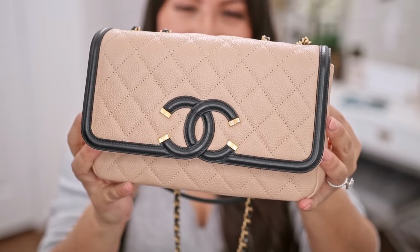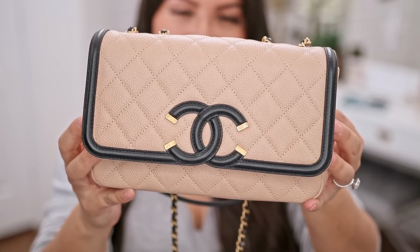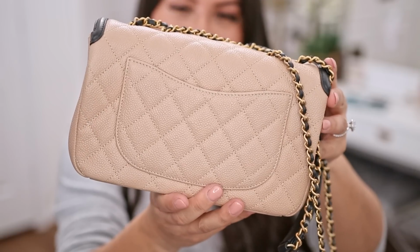Speaking of black handbags, I know this one isn't an all black handbag, but it definitely has black on it. Therefore, I do wear it in place of a black handbag sometimes. This is my small Chanel filigree. As you can see, I've got it in 2 colors. I bought this one first, fell in love with this one. I love, love, love two-tone filigree from Chanel. There is just something so elegant about it.